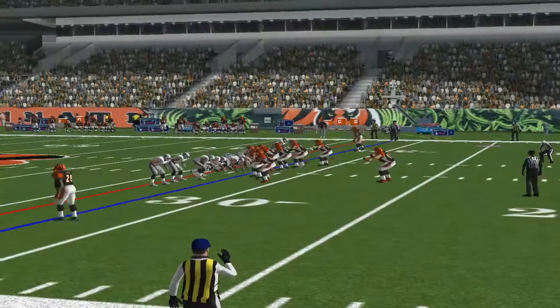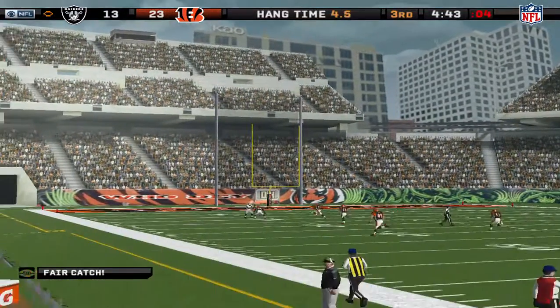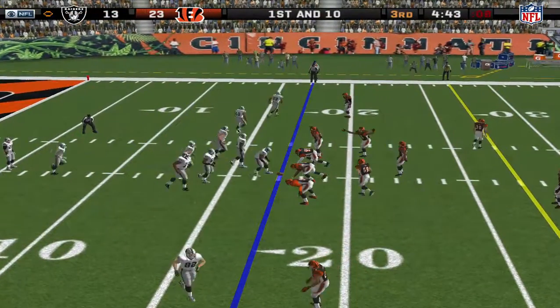Number 10 comes into the game for the punt. Nelson into return. He's waving for the fair catch. This is where you want to respond quickly, or this could turn into a battle for field position. Ball on their own 17.